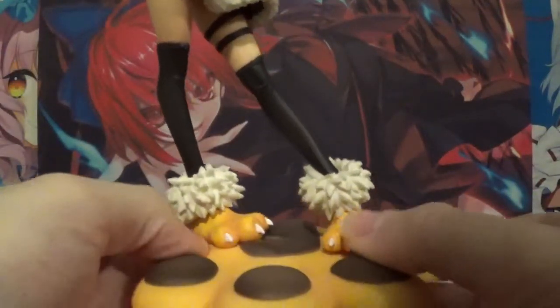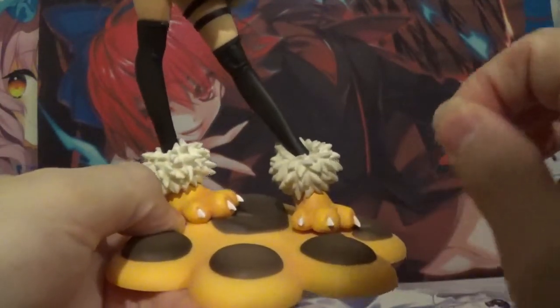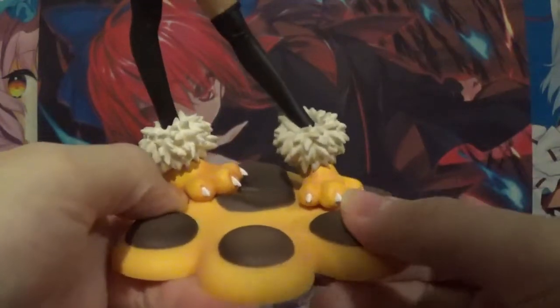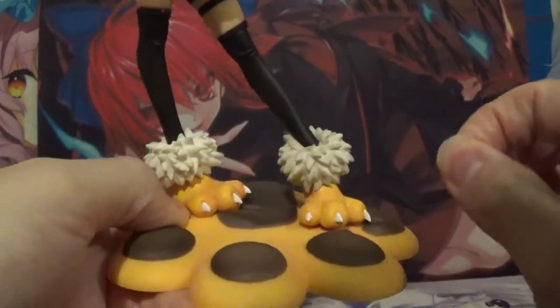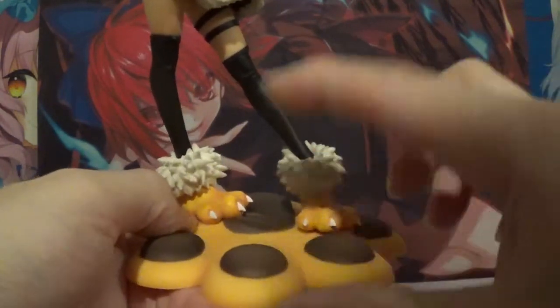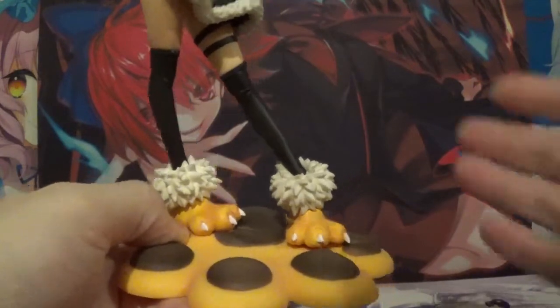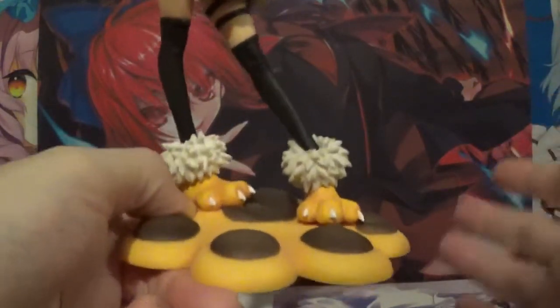The base is a very lovely orange and black combination, but the cute thing is, it's in the shape of a paw print. I actually really like this because it will stand out from the rest of the figures as its own base. And you don't see too many orange and black combinations. It's a really nice Halloween flavor too.